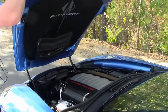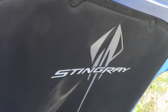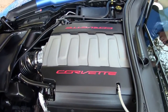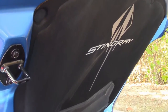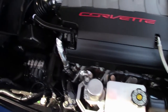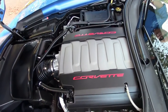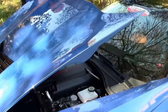All right, folks, going to show you the power plant. And with the C7s, the hoods have gotten lighter. Plus, you have an accented C7 hood liner, which is an added plus. So here's your 460 horsepower LT1, folks. She will definitely stand up and you'll take notice in a heartbeat, especially with the paddle shifters. Just an absolute gorgeous looking C7, folks.